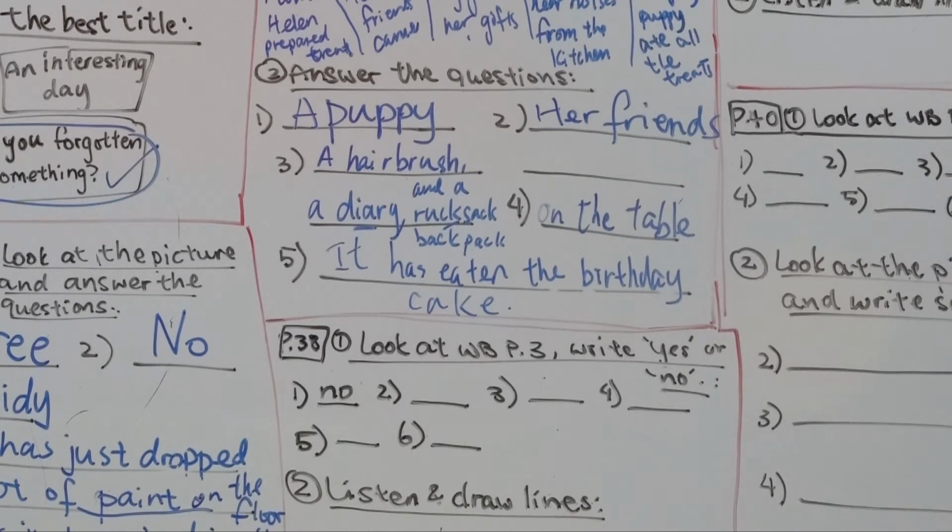If you were Helen, would you be happy with your puppy? Your puppy just ate your birthday cake? Maybe, right? Maybe it's too cute, you cannot be angry. Or maybe you will get angry, right? Because it's your birthday and they ate your birthday cake.